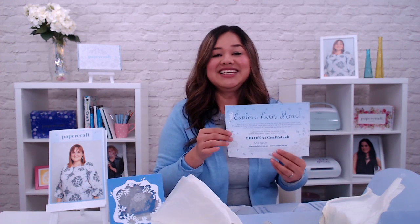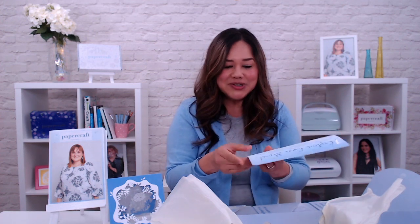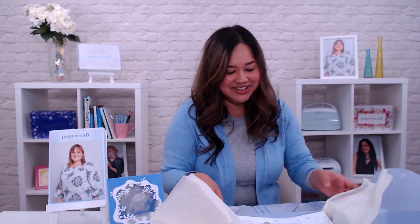Now there's one more thing that I was saving till the end because it's the most magical treat of all. So inside the paper discovery box, you're going to get a 10-pound voucher to CraftStash. So 10 pounds for you to use. That's amazing. And you can use this on anything on the site. So whether you need to stock up on cardstock or adhesive, or maybe you need some more paper discovery dies, or maybe a new stamp set, then you can use your 10-pound voucher on that. I told you that this is truly a magical box.